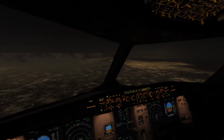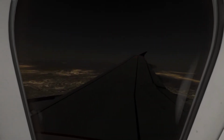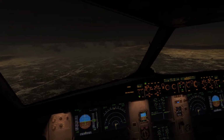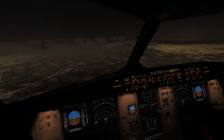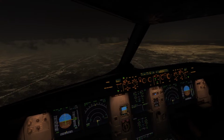Egypt Air 782, contact Cairo approach 119.05. Contact Cairo approach 119.05, Egypt Air 782. Air Cairo 806, contact Cairo approach 119.05. Air Cairo 806 going to Cairo approach on 119.05.